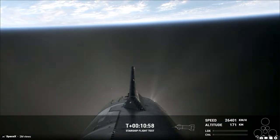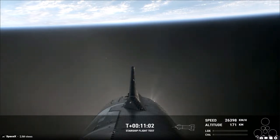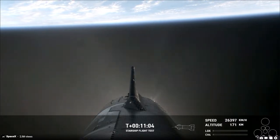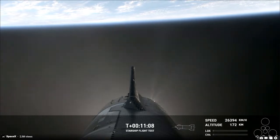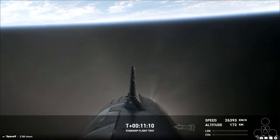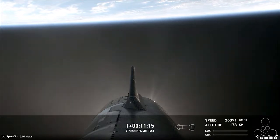I can't believe we're seeing it in space. This is awesome. Wonderful. Now, we are going to be coasting for the next about 30 minutes or so. We'll be back around the T plus 40 minute mark. And that'll be Starship continuing to coast, hit those ambitious test objectives, and then continue on to re-entry.